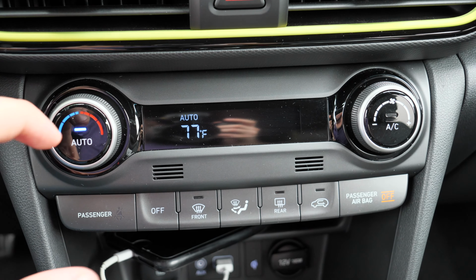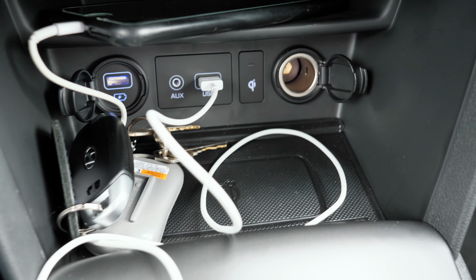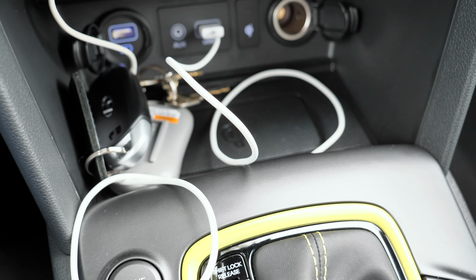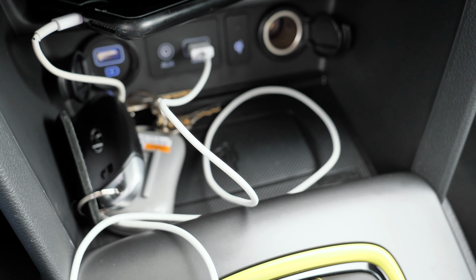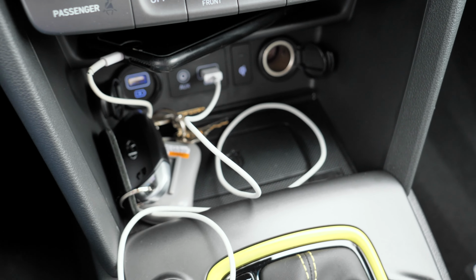Now there's a lot of good stuff down here. So you've got this little storage tray up here where I've been actually keeping my phone or my wallet. This is a wireless charging pad right here that is softly lined as well. So that's a big bonus. You've got 2 USB ports, one even backlit illuminated, auxiliary port, and 12-volt power outlet. So you're good to go with your charging ports. The wireless charging is also something that's different. It's now on the SEL Plus as well instead of just the upper trims.